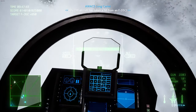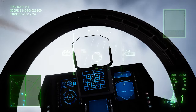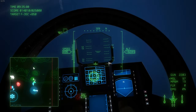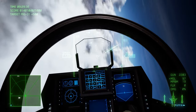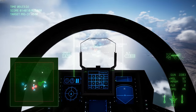EW aircraft has taken a hit from an F-35C. Damn it! Missile hit! We're taking casualties. You see the size of that sub? Why the hell was it not in action all this time? Be advised, enemy aircraft nearing the landing ship. Don't bother reporting minor damages. If the landing ship makes it, we win. They sure brought a lot of friends.